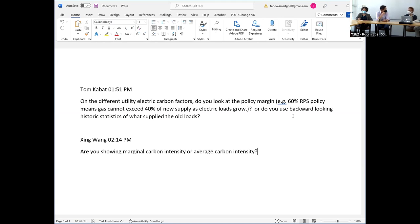Are you looking at all into factoring in things like TREX, like time-based renewable emission credits, and how that will affect these curves? So I'm not so much thinking about factoring that in as much as I think this kind of work informs the design of tools like that.